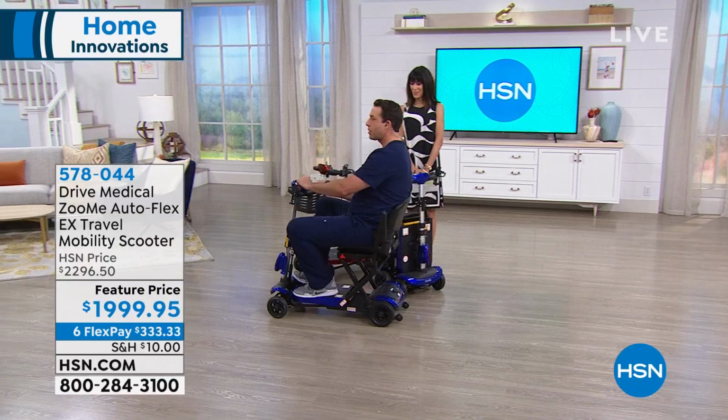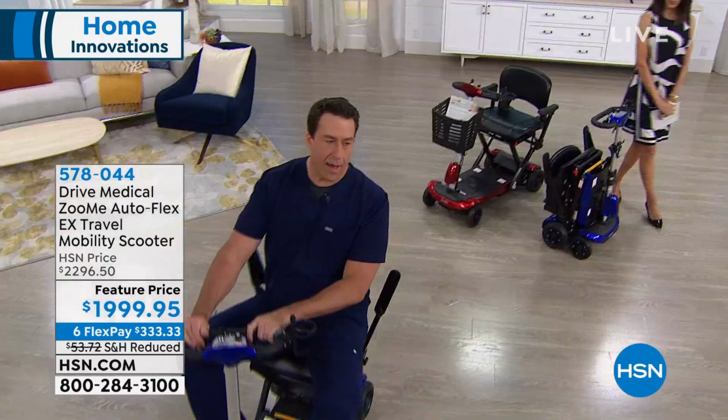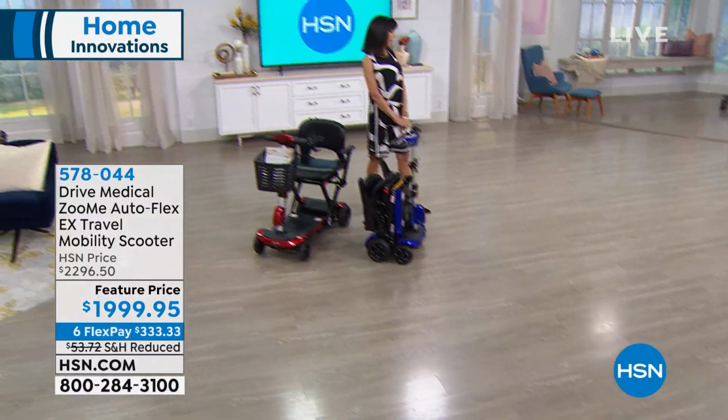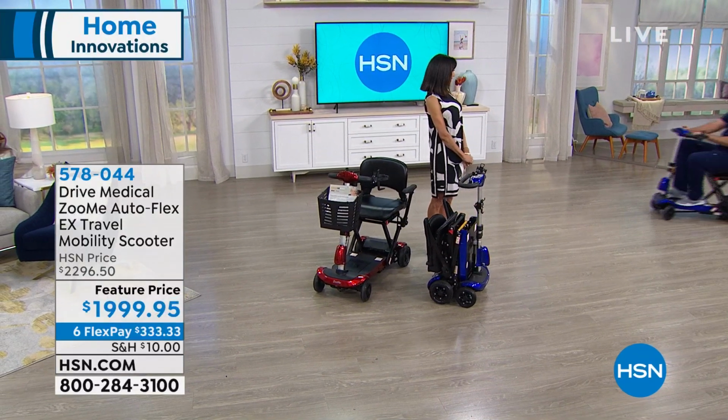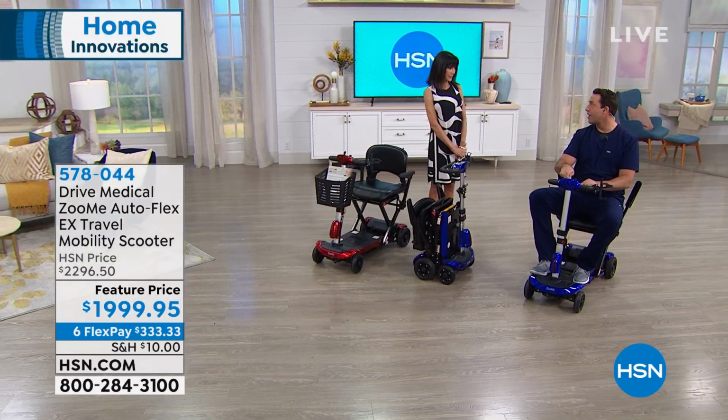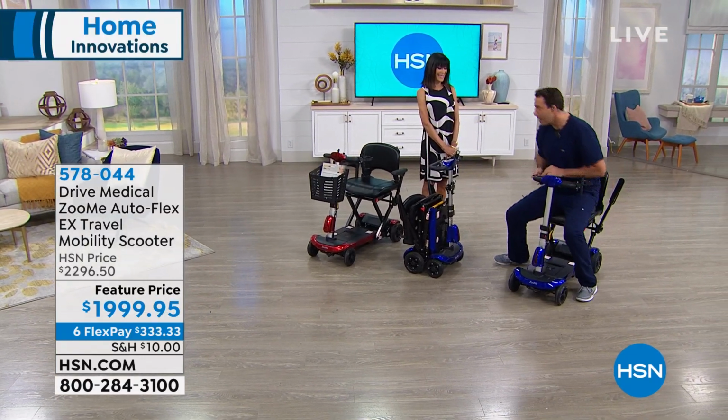And again, here, I'm 230 pounds, and I'm gonna show you how I can actually zip around like this. Great maneuverability with that. Easy, very maneuverable. Very easy to get around. And again, when you get to your destination, all you have to do is get off your Zoomy and you push it, touch of a button.